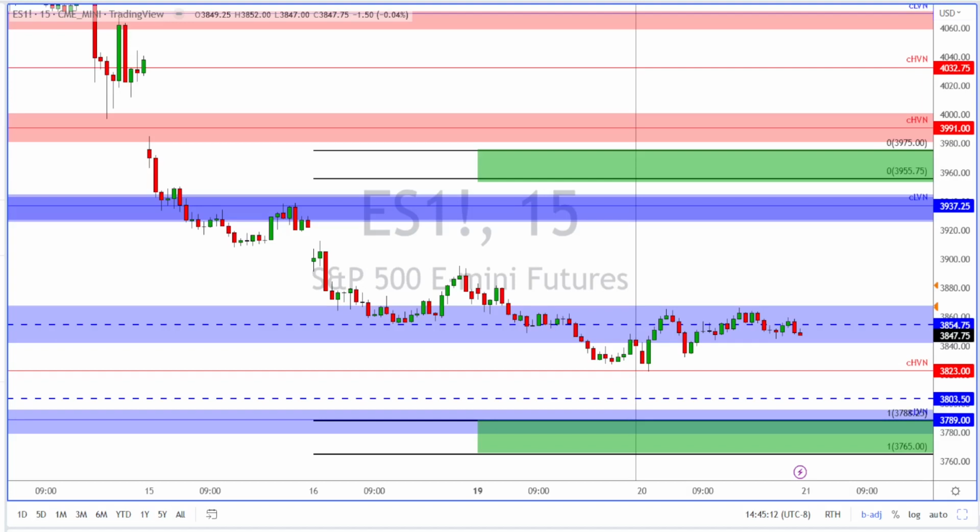And here's the 15-minute of the ES. So basically what I just said is we're going to be watching this area to see if it would be able to get above this low volume zone and move up into this area, then possibly get into the upper range of the weekly expected move. But if it dips below this, somewhere around this 3840 here, then we'll be looking for a downside move to this lower range of the expected move between 3788 and 3765.